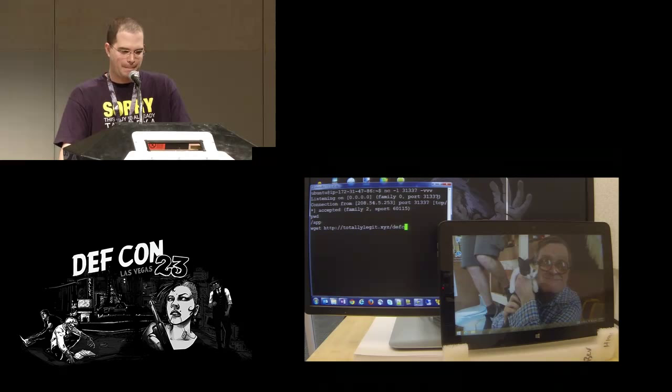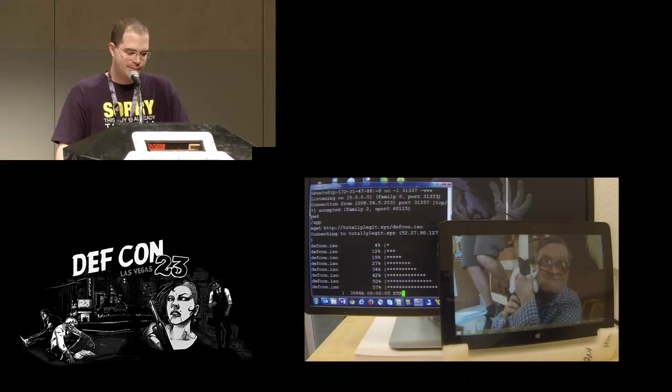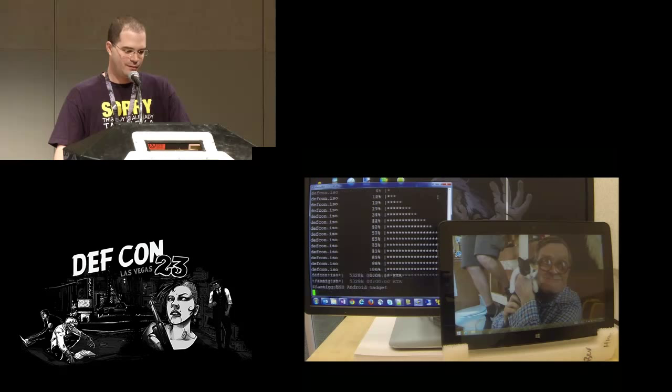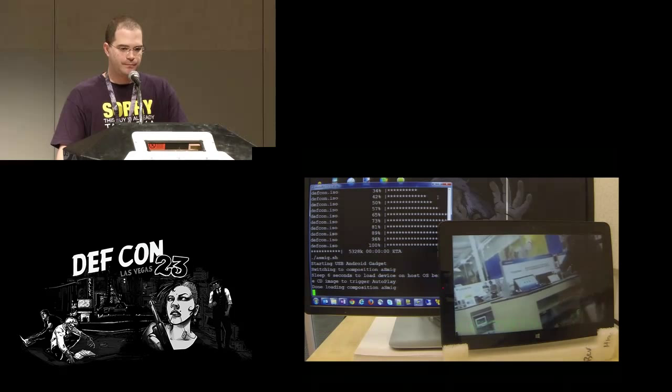Again, connecting to our totally legit server, downloading a malicious CD-ROM image. This is when we did not have to do a device refresh. So we load a CD-ROM device first, and then we load the image, emulating a CD getting in the drive. Then the hacking is in progress.